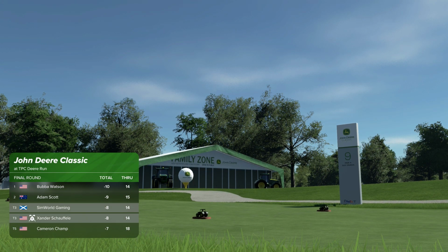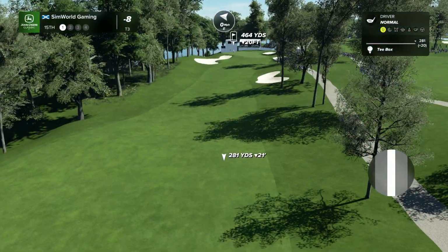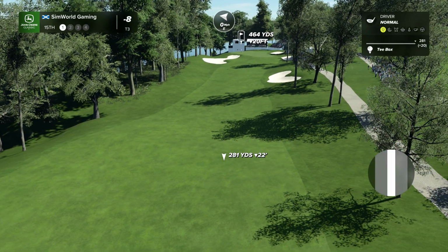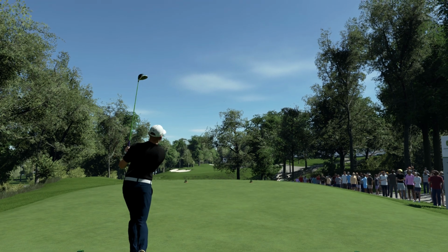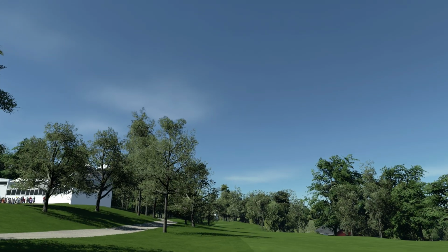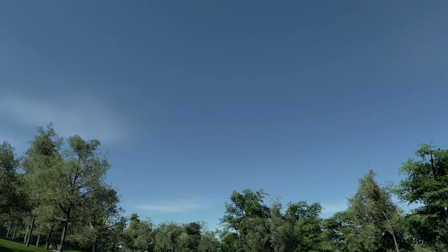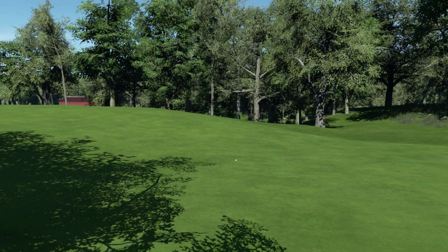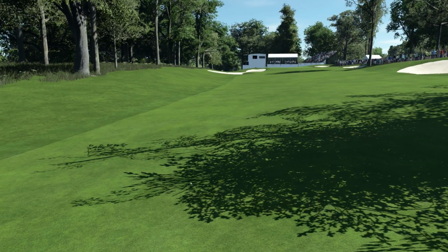Bubba Watson is atop the leaderboard with a one-stroke advantage. The finish at TPC Deere Run is full of birdie opportunities and some low scoring to be had, Rich. This 14th hole is certainly part of that lineup. Par 4, 456 in length from the back tee. Must find the fairway off the tee shot to have any hope of finding the green in 2. Large trees line the right and left-hand side of the fairway.